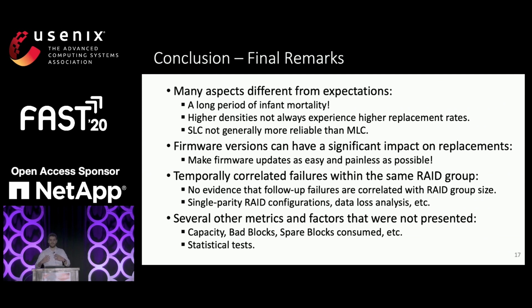updates. When it comes to RAID groups and correlated failures, we observe that there is actually a temporal correlation between successive failures within the same RAID group. However, we don't have strong evidence that the chance of a follow-up failure is clearly correlated with RAID group size. Our observations for temporally correlated failures within RAID groups also highlight the need for a different data loss analysis, which has to take into consideration all the different correlations that exist within RAID groups.